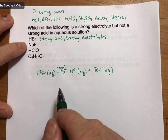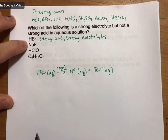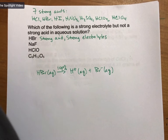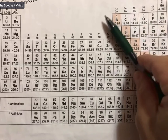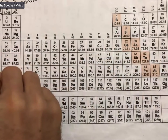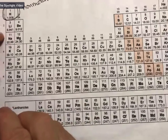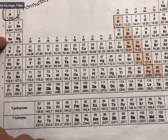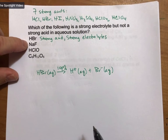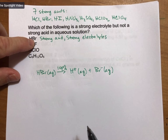Okay, so let's go on to sodium fluoride. The first thing we notice about this is that it has a sodium. Sodium is a metal. If we look at our periodic table, we hopefully remember that all of the elements way over to the left from the zigzag line are metals, and sodium is way over here, so it is definitely a metal. Another way of thinking about it is that metals form cations, those are positive ions. So either way, we know that this is Na+ and F-, F being a non-metal forming a negative ion.